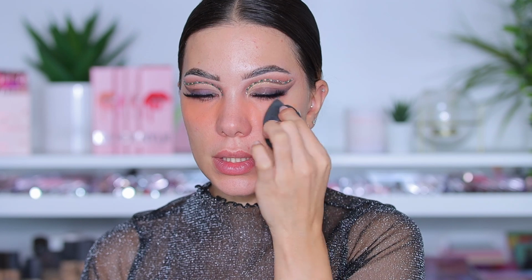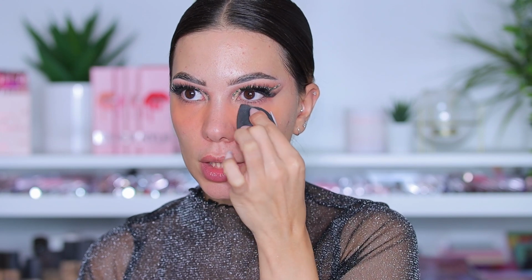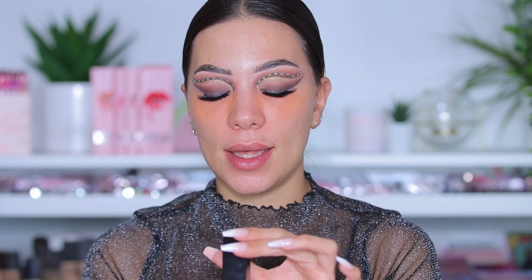So what this does is basically color correcting. If you have green, purple, or dark purple under eyes, you go with a color that cancels that color. And for foundation, since we are doing Huda eyes, we're doing Huda foundation. This is one of my favorite foundations ever. This is a foundation stick, the Faux Filter Skin Finish in 240N Toasted Coconut.